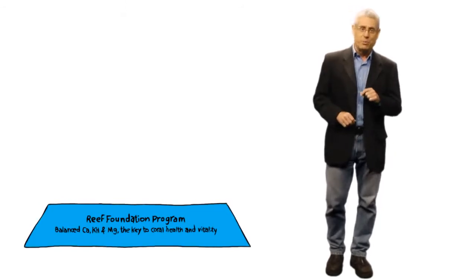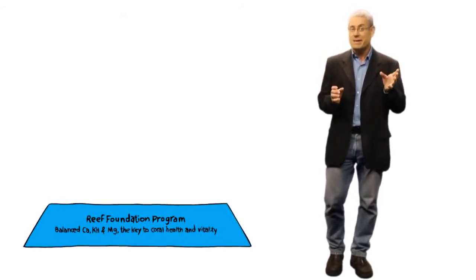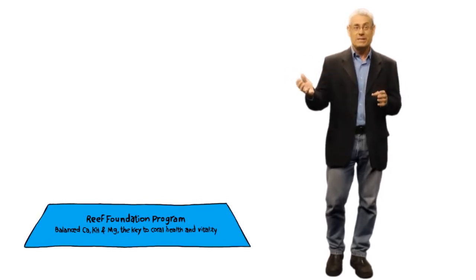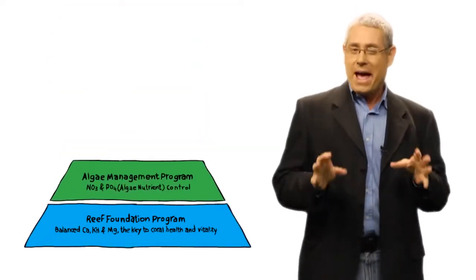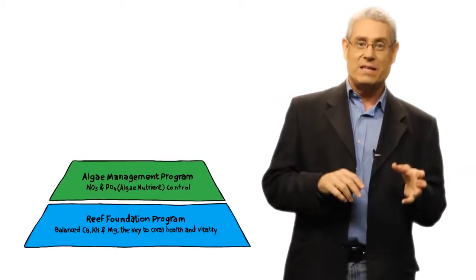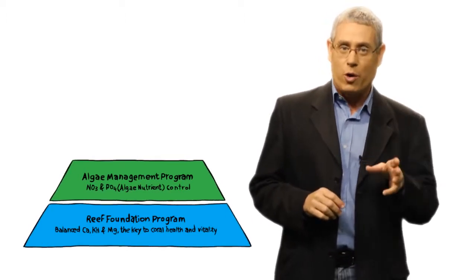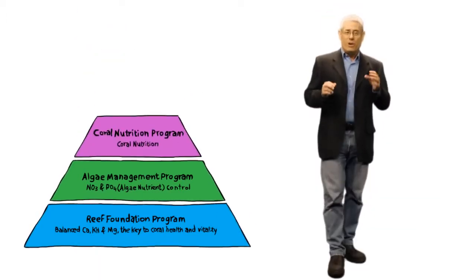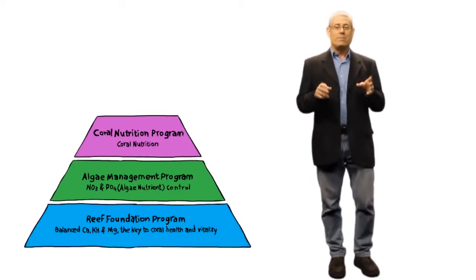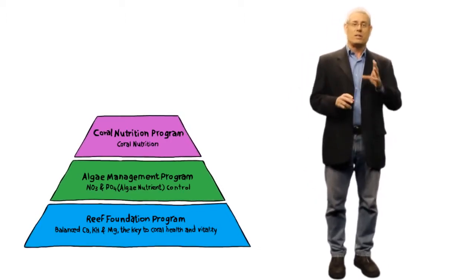The Reef Foundation program defines and maintains the correctly balanced levels of calcium, magnesium, and carbonates for your aquarium. The Algae Management Program enables controlled reduction of nitrates and phosphates, preventing nuisance algae and actively promoting coral growth or coloration. The Coral Nutrition Program provides the supplementary energy corals need for all of their metabolic processes.